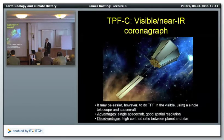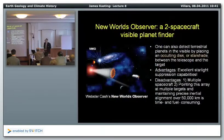In the US, NASA is very much thinking about doing a TPF type mission in the visible near IR. This was a project called TPF-C, the C is for coronagraph. We were working on that very hard about 5 or 6 years ago, and then all of a sudden the money ran out for it. One way to do it, you need at least a 4-meter telescope. You have to have a very good coronagraph on it so that you can block out the light of the star and look for the planets very nearby. There's another version of TPF in the visible, which people are thinking about very seriously. It's an occulter version of TPF.